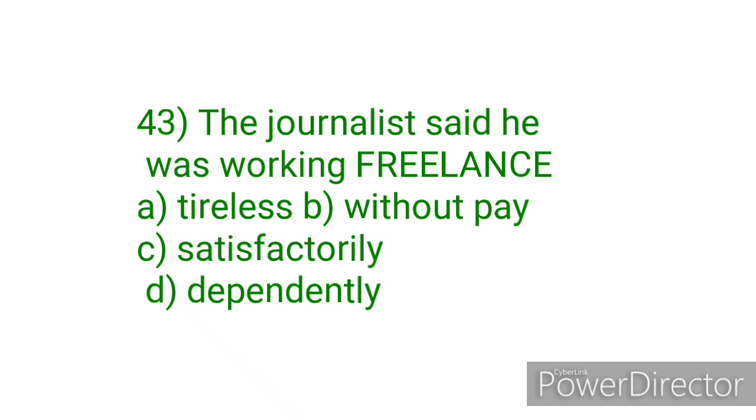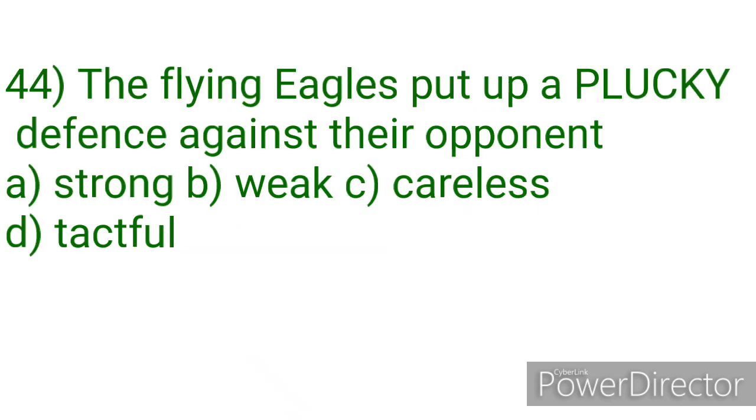Question 44. The Flying Eagles put up a plucky defense against their opponent. Now we are looking for the word that is opposite in meaning to the word plucky. Let's look at the options. Option A, strong. B, weak. C, careless. D, tactful. To be plucky means to be determined, to be brave.